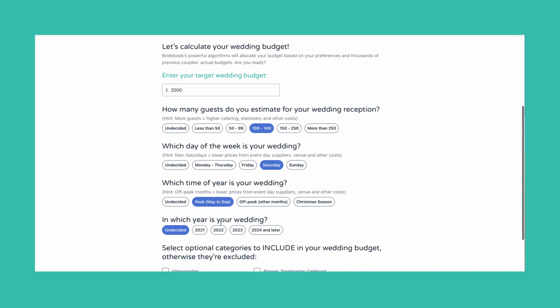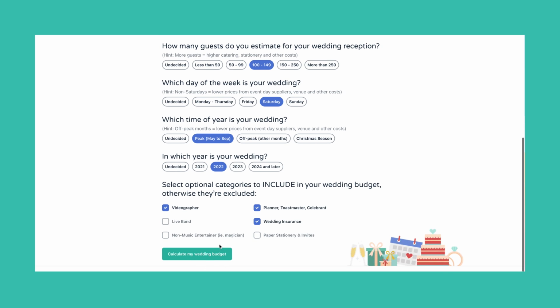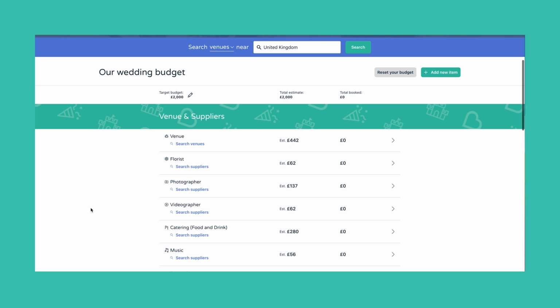So I hope those budget tips help you stay within your budget, whatever it is, and you have an incredible wedding. Us at Bridebook are here to help. The budget tool will keep you on track and break down every item so you know you can have an incredible wedding, whatever your budget is.